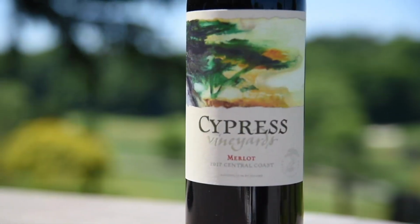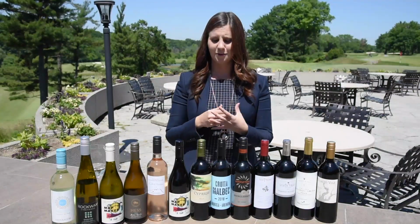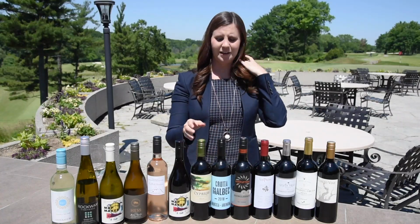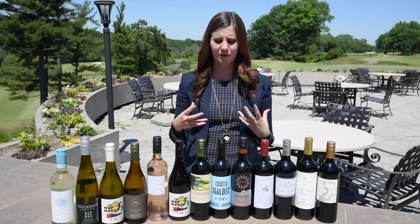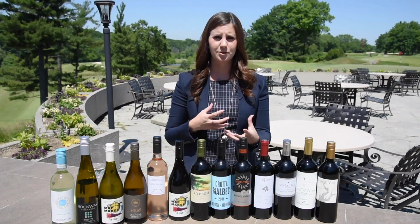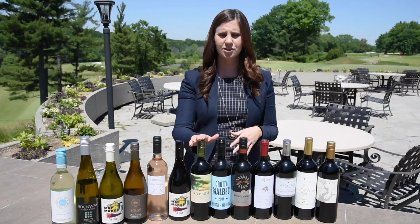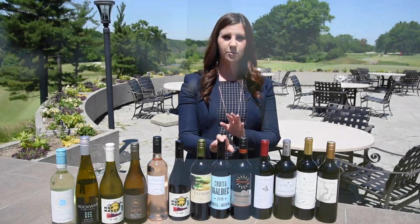We have a California Merlot, of course, nice and fruity, soft Merlot. There's some kind of misconception that Merlot is, you know, the movie that came out years ago where they kind of knocked Merlot. Not true. Merlot is beautiful. It's soft and fruity, and it really is an easy drinking wine, but also great with food. So it's going to stand up to your red meats, but it's also going to go with your lighter proteins like your chicken and pork. So just a really versatile, beautiful wine. So don't knock it.